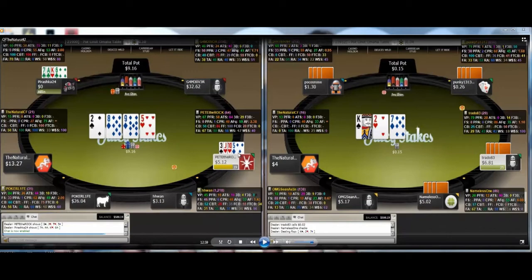Pete has a straight draw, 8, 9, Jack 10, and a pair of 5s. That's pretty horrible. He has no flush draw. He just has an open-ended straight draw and a pair of 5s. Knowing his luck, he may get there. He may hit a 7 or a queen, but he's crushed at this point. Let's see what happens.